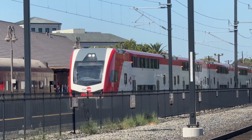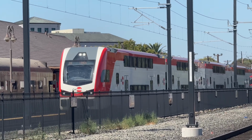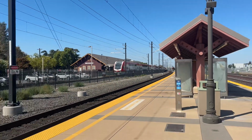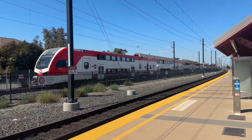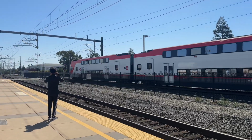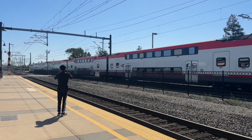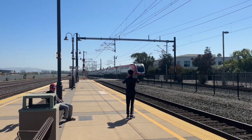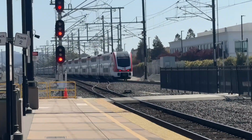All right, we're back. This is 614 on its way to Tamien at Santa Clara Transit Station. 308 leads off, alongside 307. All right, folks, there goes that train on its way to Tamien. Two more stops to go, San Jose to Tamien. 308.